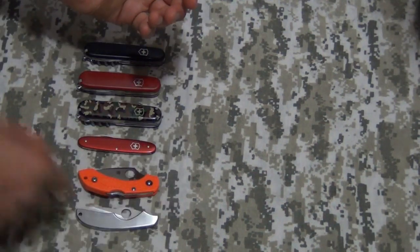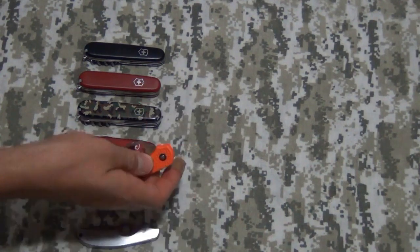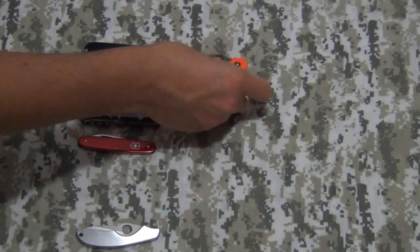And that sucker is a two-hand opener, right? Yeah, this one, you can actually open it one hand, and you can close it with one hand. Let's put it up here.